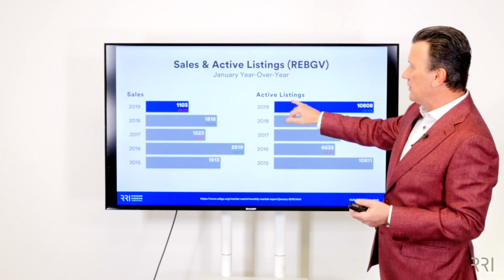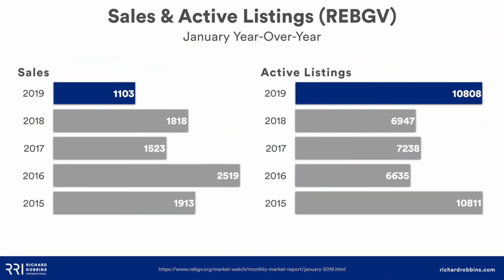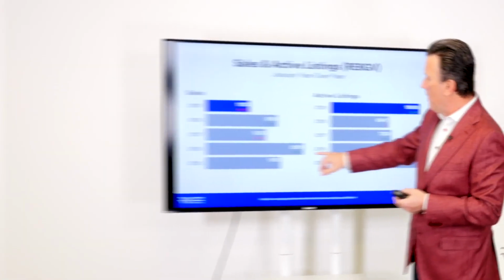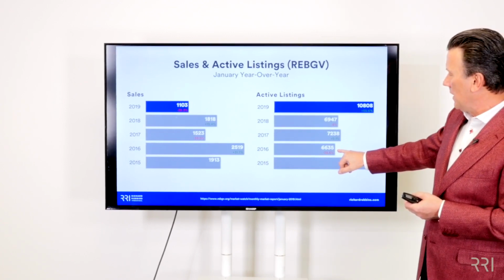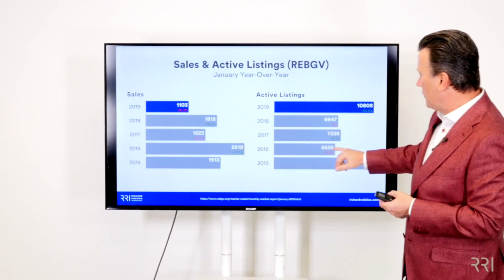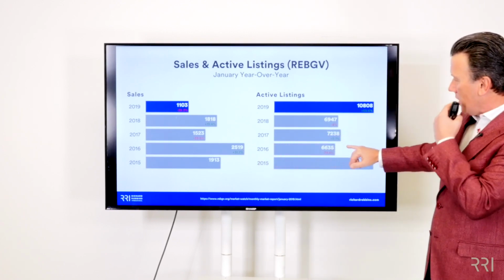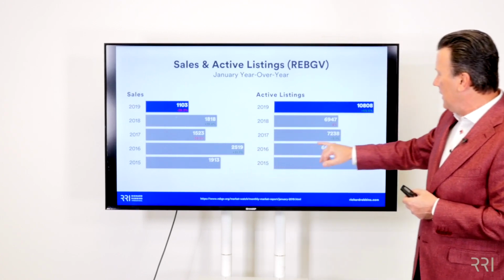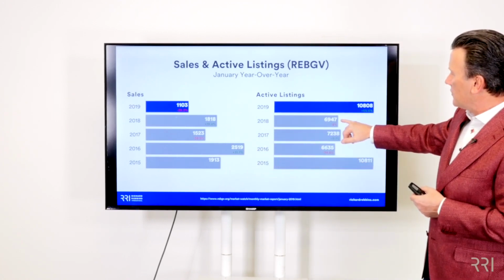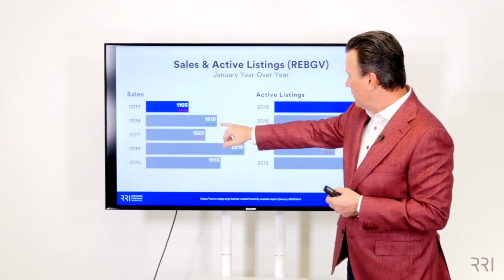Now let's look at active listings, because remember, your supply and demand, your months of inventory is going to determine what's really going on, the strength or the weakness of a market. So back here in 2015, we had almost 11,000 listings. And then because our market got really strong in 16, our listings went down to 6,600. So you can see right here, you've only got about 3 months of inventory. So a very strong marketplace. Inventory went up a little bit. Obviously, sales went down a little bit here.